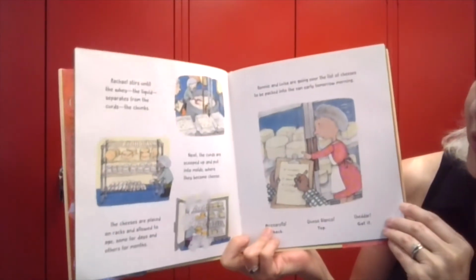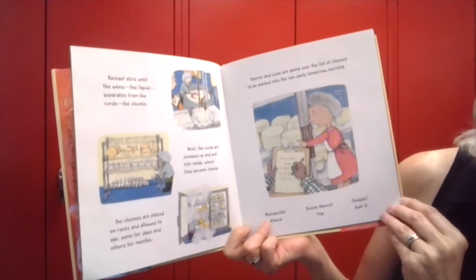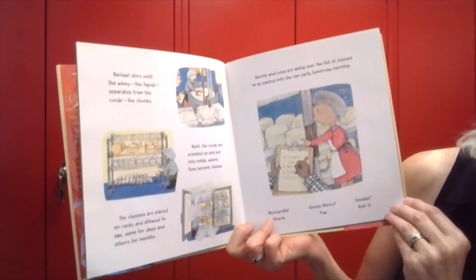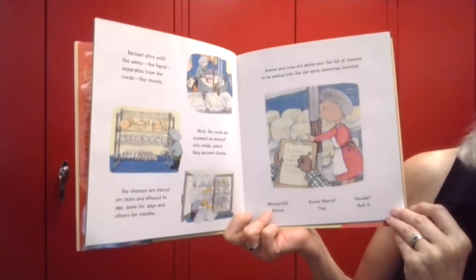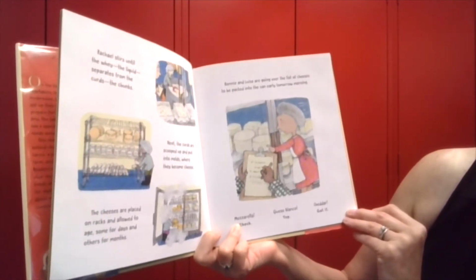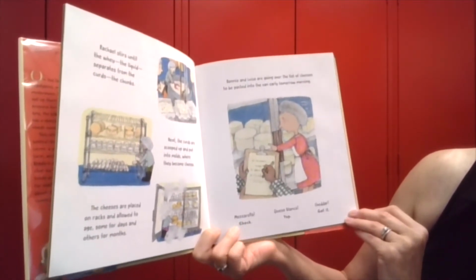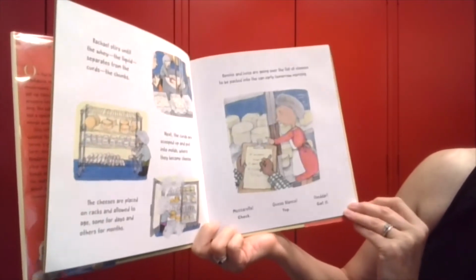Rachel stirs until the whey, the liquid, separates from the curds, the chunks. Next, the curds are scooped up and put into molds where they become cheese. The cheeses are placed on racks and allowed to age, some for days and others for months. Ronnie and Louisa are going over a list of cheeses to be packed into the van early tomorrow morning. "Mozzarella, check. Queso blanco, yep. Cheddar, got it."